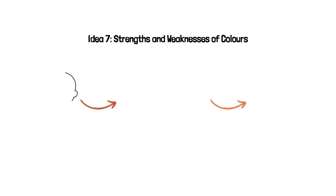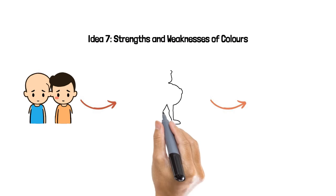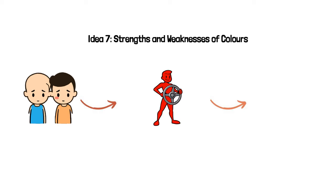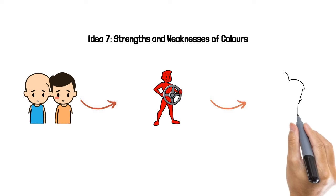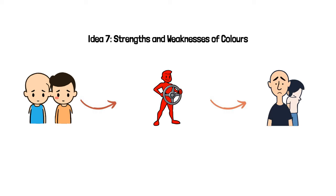Idea 7. Strengths and weaknesses of colors. The book delves into the strengths and weaknesses associated with each personality color, which are key to understanding how different people operate. Reds, for instance, are confident and decisive, making them natural leaders who can take the helm during a crisis. However, their directness might come across as insensitivity, and they can sometimes ignore others' feelings.